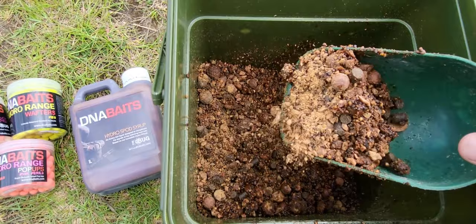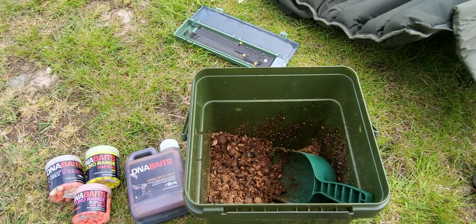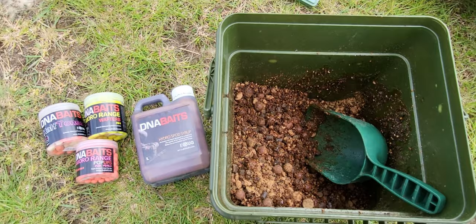And the rig wise, I've got one on a Ronnie rig, and I've got one on a Slip D, which I've got the pop up on a Ronnie, and I've got the snowman on the Slip D rig. So far, nothing as yet, but plenty of time.